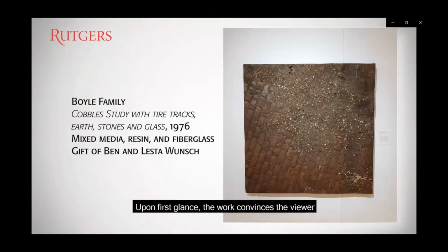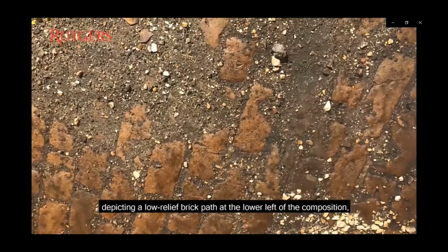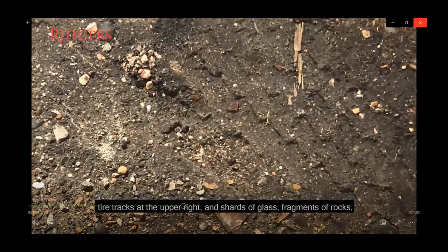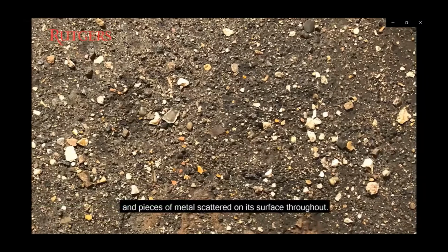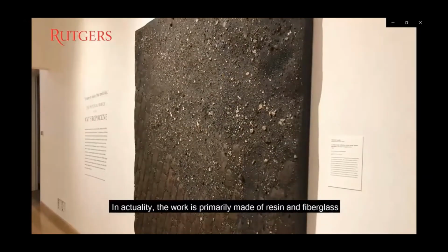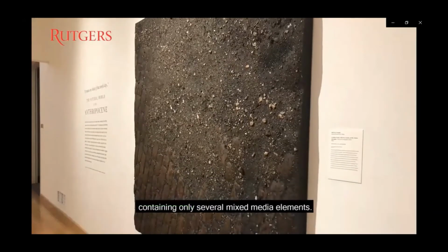Upon first glance, the work convinces the viewer that they are looking at an actual excavated section of the earth, depicting a low-relief brick path at the lower left of the composition, tire tracks at the upper right, and shards of glass, fragments of rocks, and pieces of metal scattered on its surface throughout. In actuality, the work is primarily made of resin and fiberglass, containing only several mixed media elements.